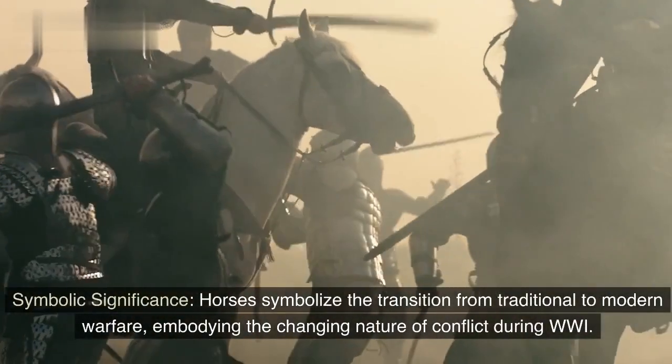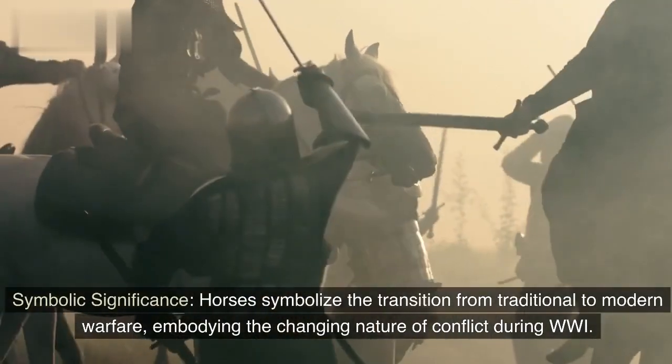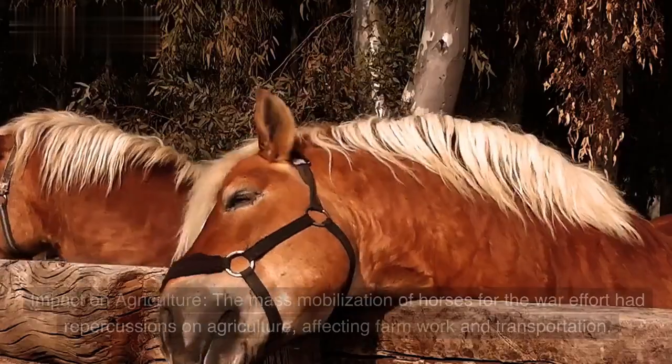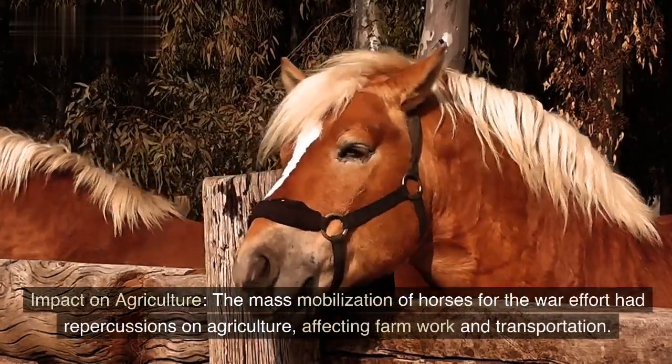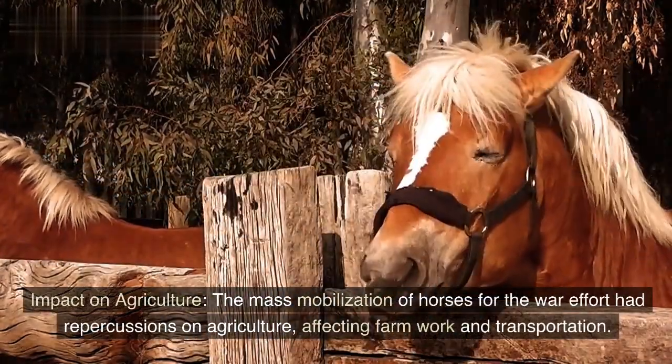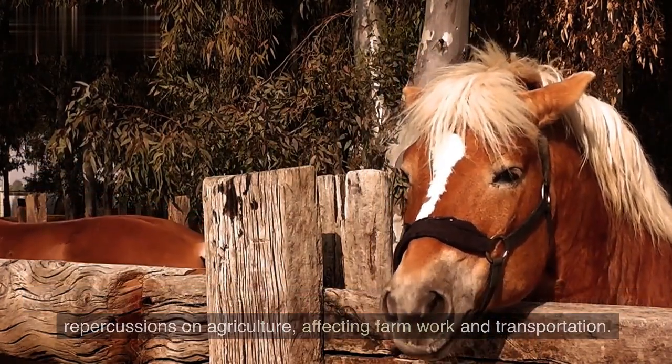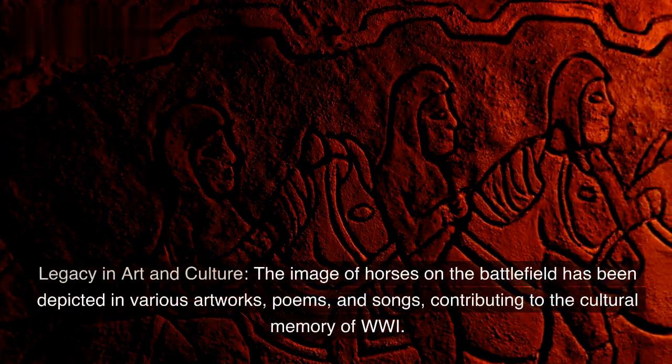Symbolic significance. Horses symbolize the transition from traditional to modern warfare, embodying the changing nature of conflict during World War I. Impact on agriculture. The mass mobilization of horses for the war effort had repercussions on agriculture, affecting farm work and transportation.